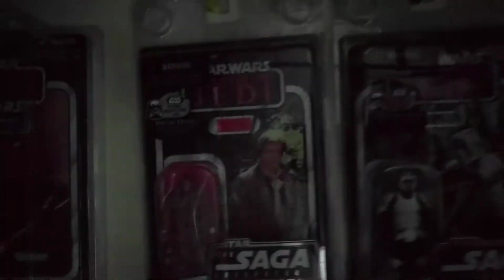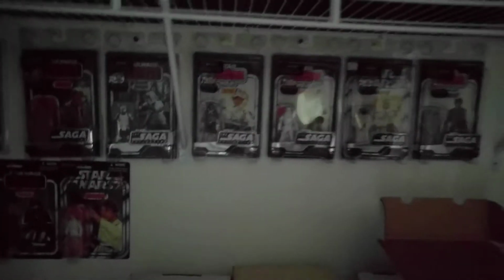This was new, by the way. This Darth Maul. I don't think I showed this one, but that's Darth Maul from one of the vintage collections from a few years ago. This is also vintage collection stuff here, and these are more of that, I guess. See them around.